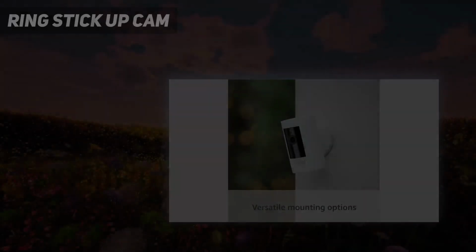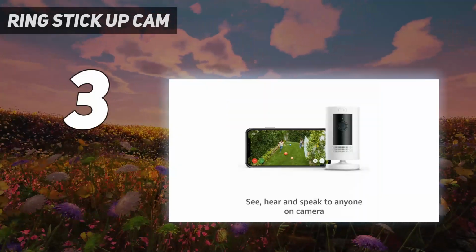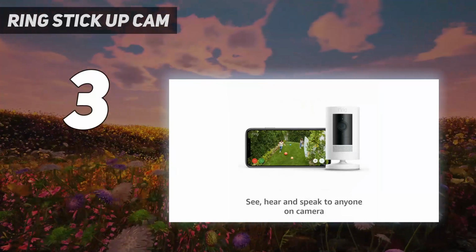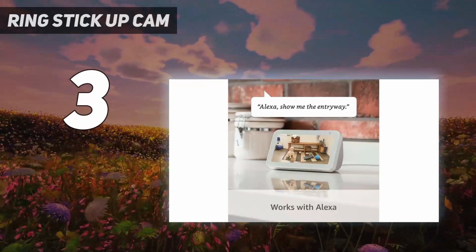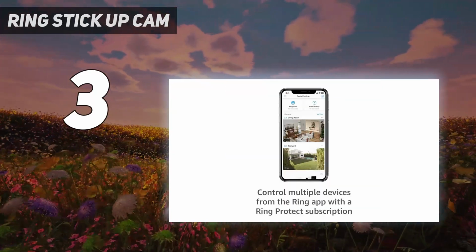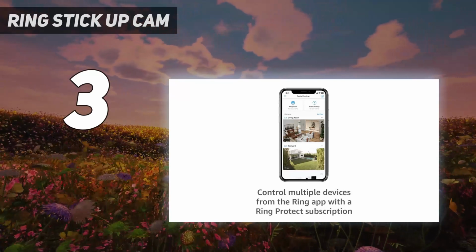At number 3. Ring Stick Up Cam. Ring Stick Up Cam Battery functions as an outdoor or indoor security camera. It features a minimalist design which can be mounted via its base or back, giving you versatility. Although, if you want to mount it from your ceiling, you will need to buy a separate $20 ceiling mount kit. As this camera is battery powered, there's no wires and one charge will last for months according to Ring.